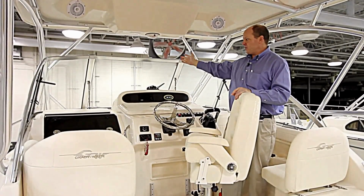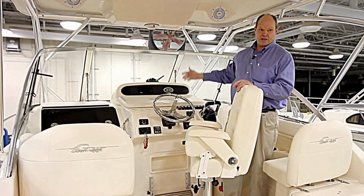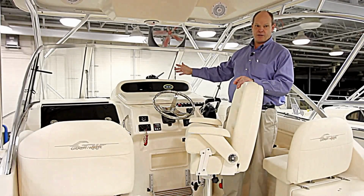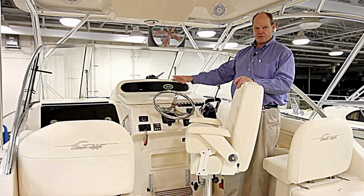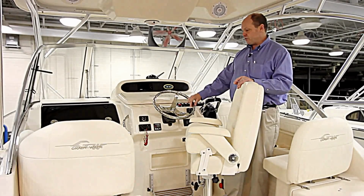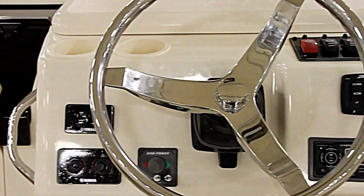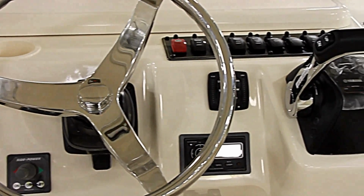The ventilation is excellent through the side windows, and if you open up the canvas forward, cream-colored dash minimizes glare, helps you to see better, especially at night. Cup holders all around, handholds. Just a joy to run a boat from this helm. The wheel, it's got a nice soft spoke. It's at the right height and at the right angle, just like the throttle is.